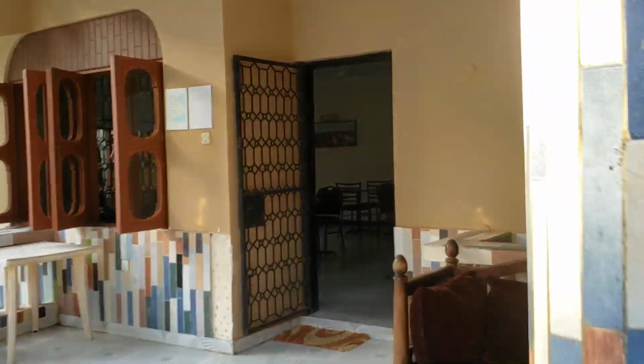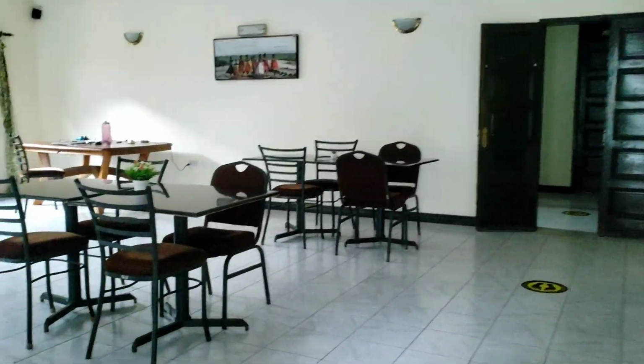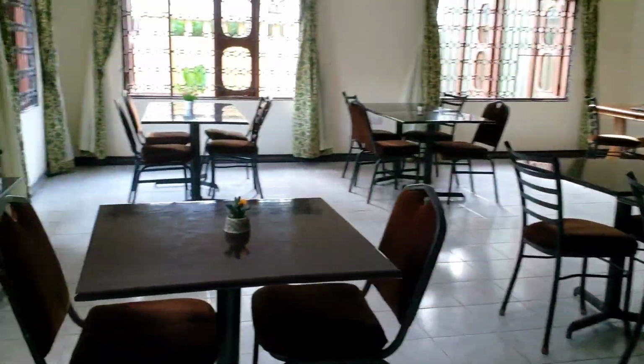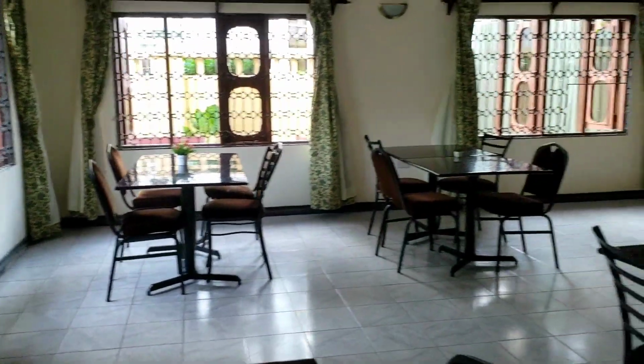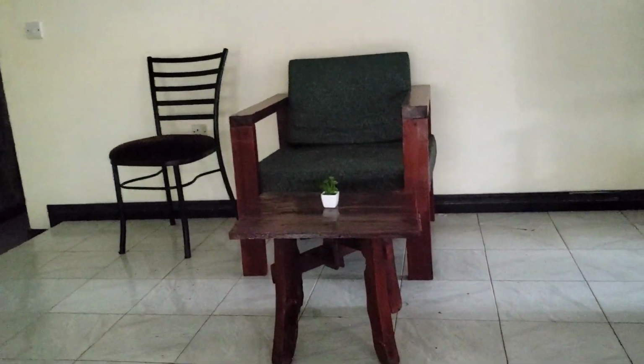The restaurant is just located here. You can see this is the restaurant. A very simple and nice restaurant. It has beautiful chairs, so beautiful, huh? And some beautiful tables. Very nice. And also here we have a small lounge where two people can sit and have a very nice conversation or a meeting. And we have a nice screen there.